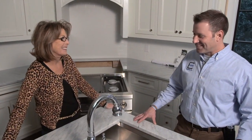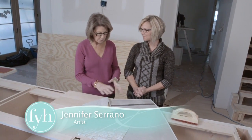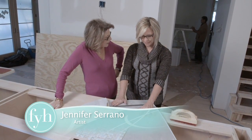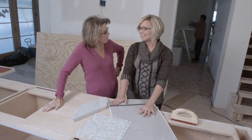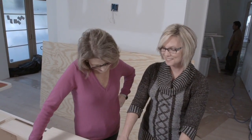Jennifer, you've brought a great sample for me here today for the powder room. What do you got in mind? Well, we had talked months ago about possibly me bringing... Listen to how you say months ago. The project is lingering for months, isn't it? It does, but they're making great progress. You can hear the nail gun. Things are coming along.